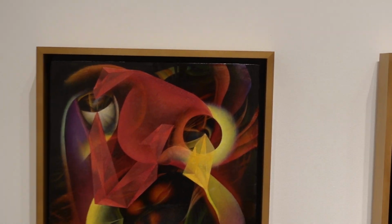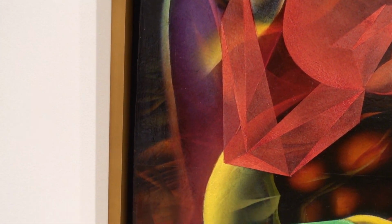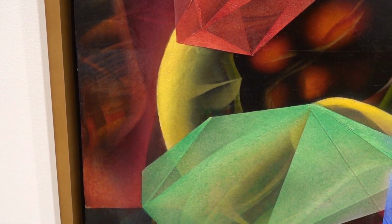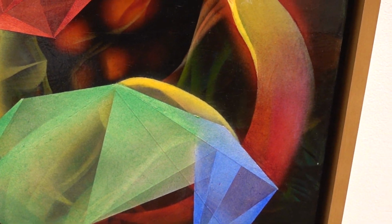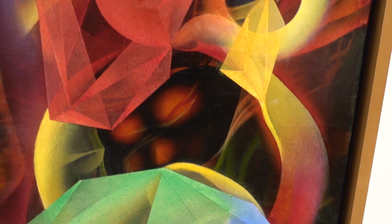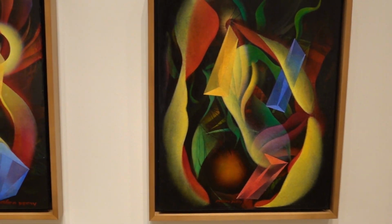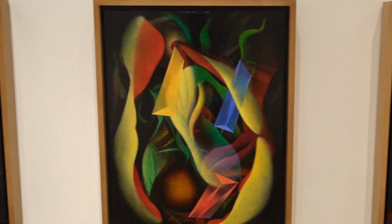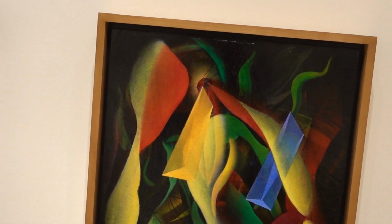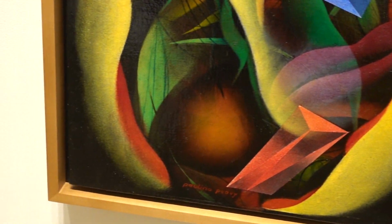It's untitled, 1930s to 1960. Oil on board, 20 by 16. And somehow it looks like there might be some spray paint in there. Well, they go on to talk about Paulina being in the same kind of visionary category as some other artists like Hilma Af Klint and Forrest Bess.